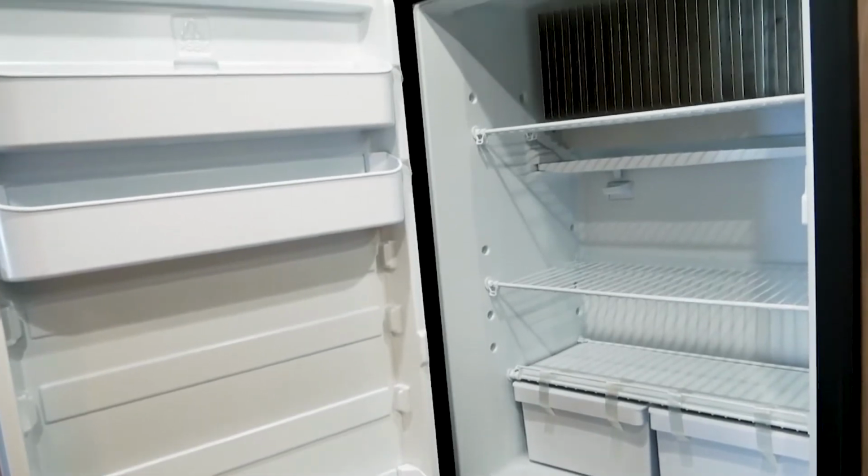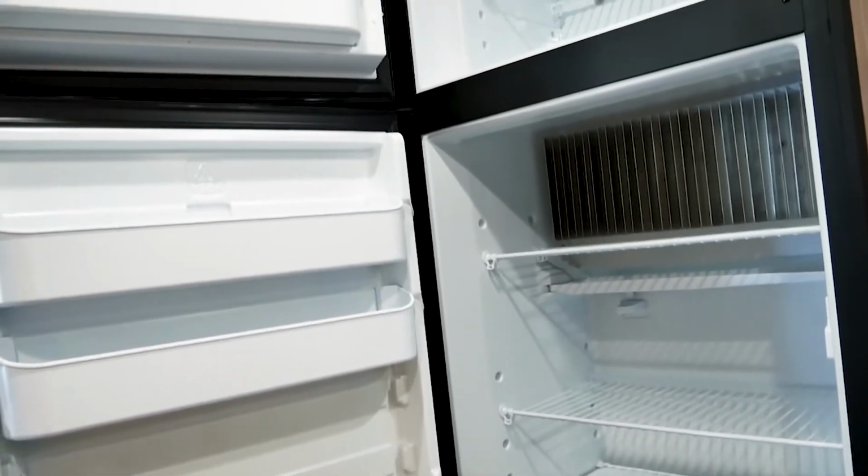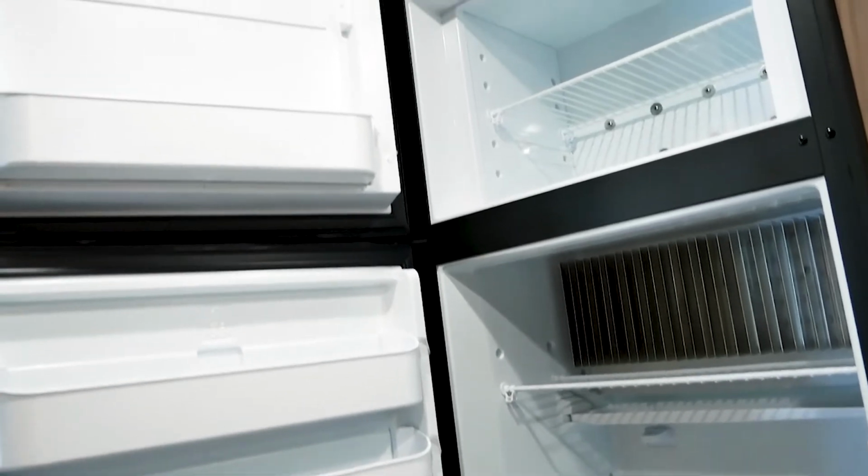A lot of them are going to be right around that 5 cubic feet range, which is fine, but think about having some extra guests. You're going to need a little bit extra room for the food.